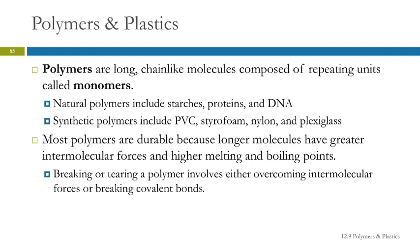There's a whole bunch of them in your body. Proteins, your DNA. And starch is a polymer. We also have synthetic polymers, PVC, styrofoam, nylon, plexiglass, plastics in general, very useful.